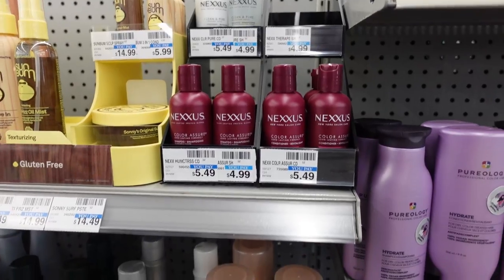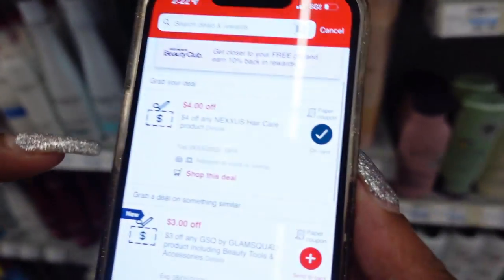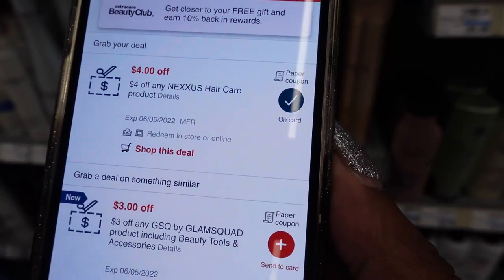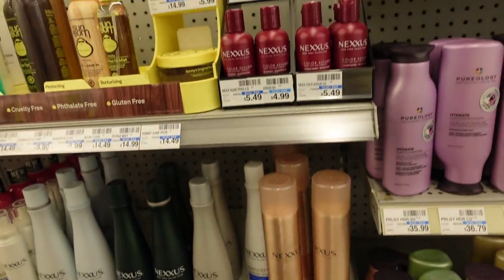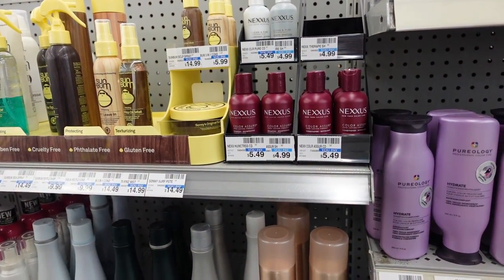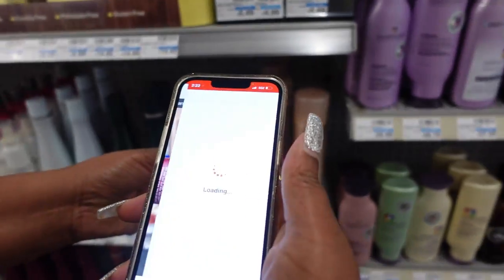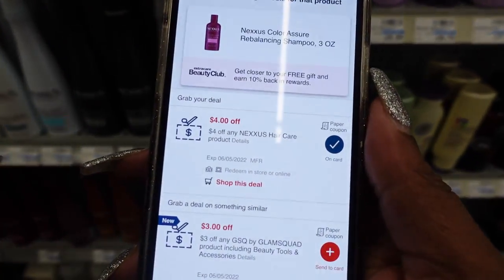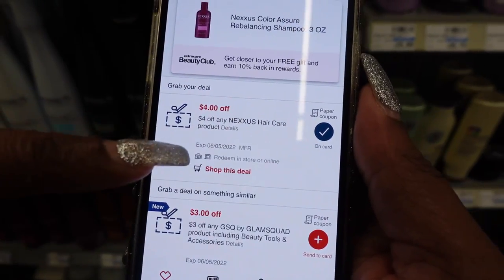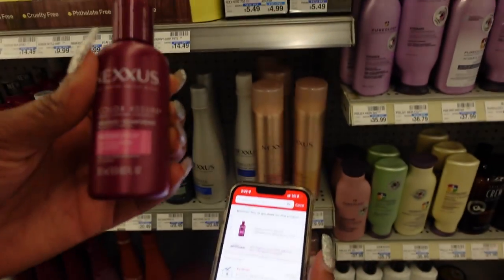So we have these Nexxus products for $4.99, and some of us have this coupon on the CVS app for $4 off any Nexxus hair care product. So I'm gonna go ahead and scan this on the CVS app just to make sure it's a match. I'm gonna pull up my scanner and just pick up one of these and make sure that that coupon is a match. Just like that, it's loading and it says, woohoo, you've got deals for that product. It is a match. So $4 off of something that's $4.99, that's not a bad deal considering Nexxus.